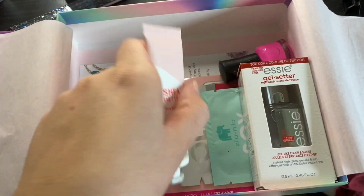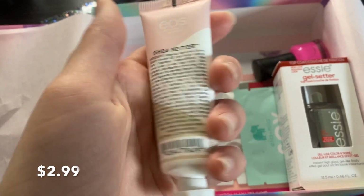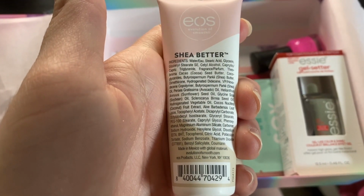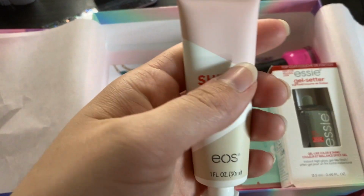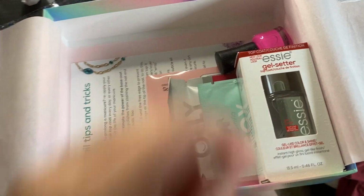Very cute. Nice. Okay, so we've got some shea butter hand cream, coconut from EOS. This is a good brand. Let's see if it says anything about animals. I don't see anything about animals, but as always, I will let you know if this is vegan and cruelty-free.